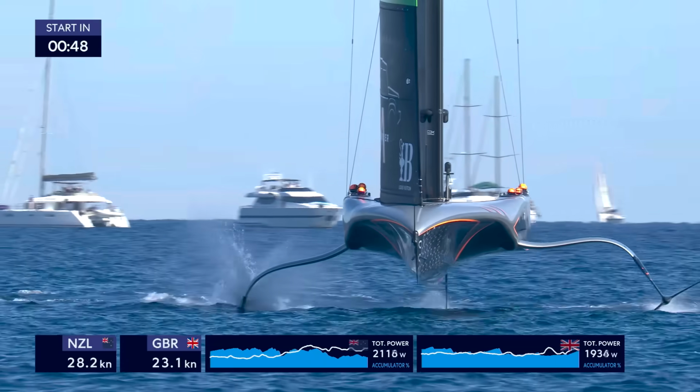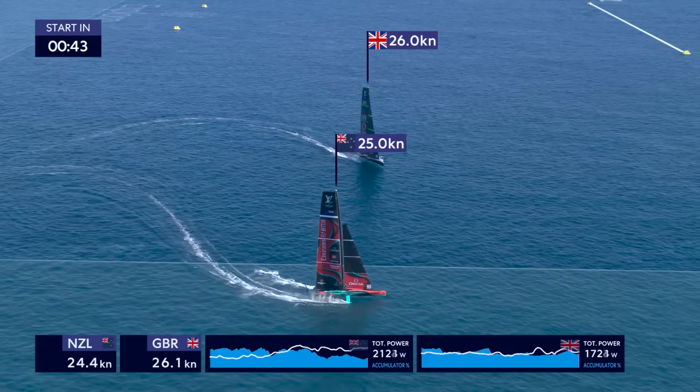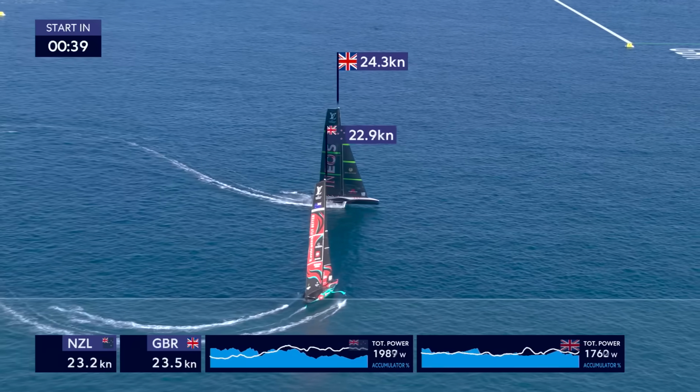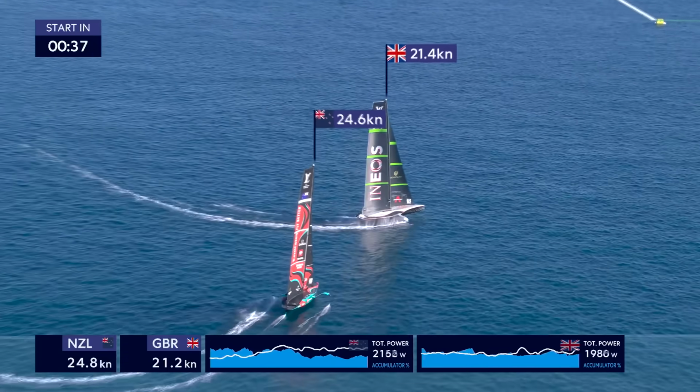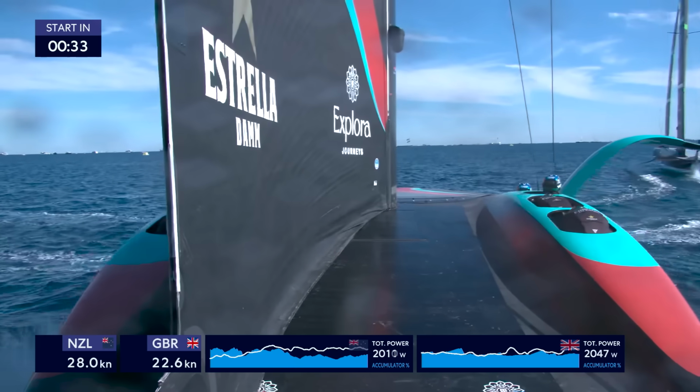INEOS Britannia attacking with them, making life difficult. Go board down, stand by. Yeah. 2. Emirates Team New Zealand now attacking, trying to go back in front of you here. British having to avoid as the giveaway boat. 2, 1 board. A lot of dirty air for Emirates Team New Zealand to deal with. They have to punch through here. For the line.